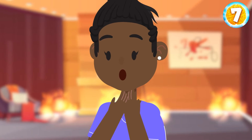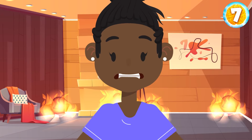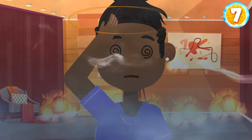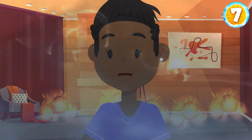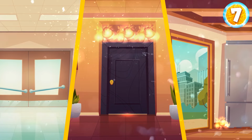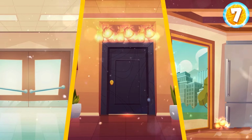Uh-oh, you're in a building that just caught on fire. You need to escape, but the fire just keeps spreading and spreading. You're feeling dizzy, and the smoke is making it hard to see. And the heat? It's insane! Suddenly, you see three paths that lead outside, but it's not going to be so simple.